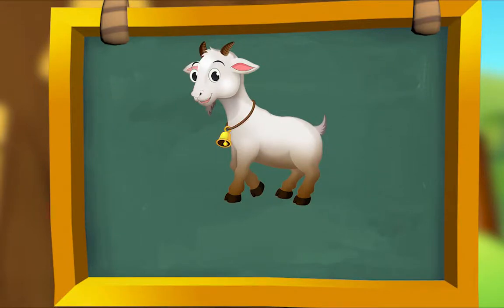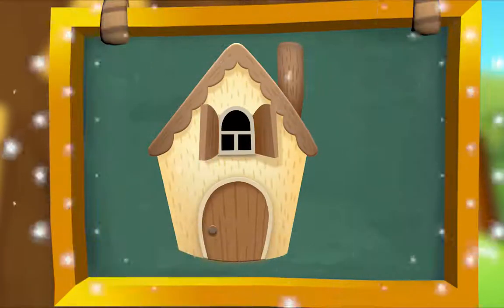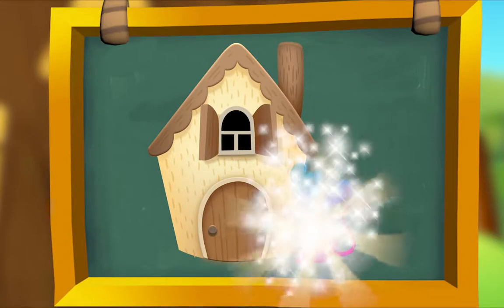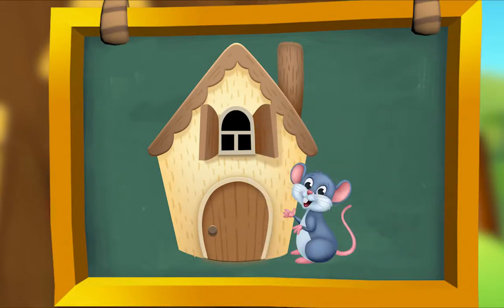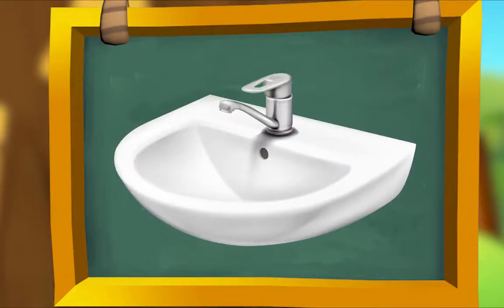Here's more words that rhyme. This is a goat, standing in a boat! That's so silly. Goat, boat. They rhyme. Here's a house that's a home for a mouse. House, mouse. They rhyme. Look at this sink. It's the color pink! Sink, pink, they rhyme. You're good at this.